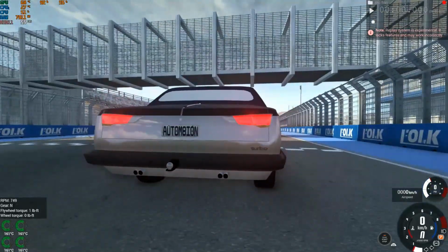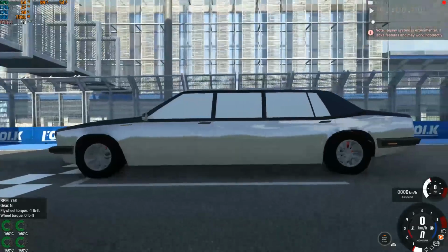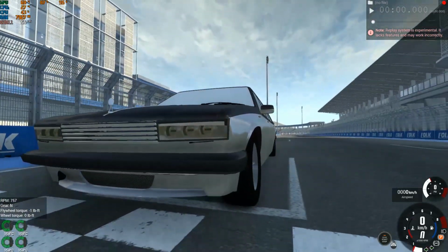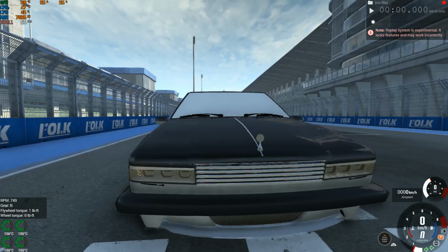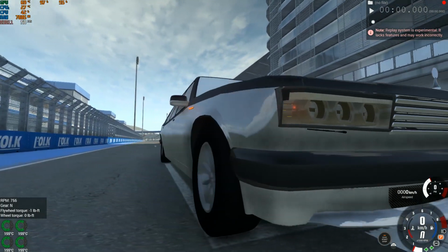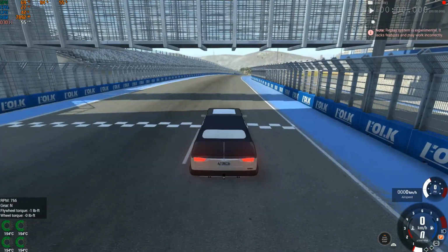As you can see, look at the rear. It's pretty modern and beautiful at the same time. The side is pretty normal, nothing special really. Indicators, everything is working. As you can see, we also have wipers on the front headlights, a little retro fixture on this car. We also have a hood ornament for the badge, which is really awesome. Aerodynamical features, it's pretty awesome. Let's see how it will perform.